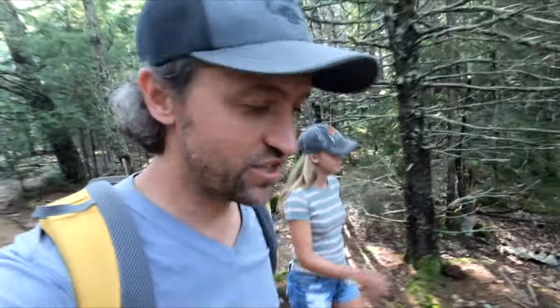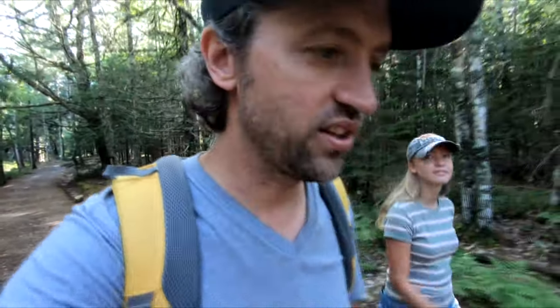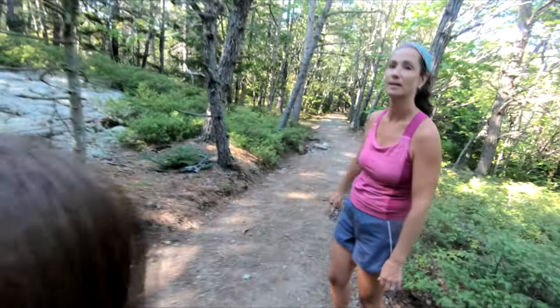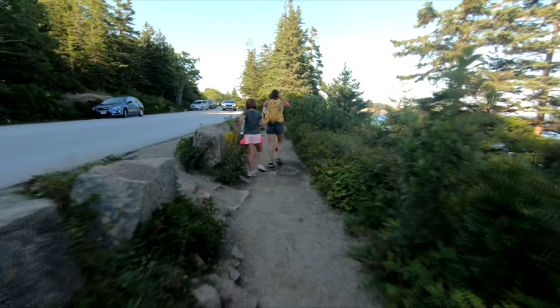So we're taking the Quarry Trail, which takes us over to Otter Cove and Otter Cliff. We could pick up the trail just a few steps from our campsite. Pretty nice feature of staying in Blackwoods on the actual national park. Pretty cool, huh? Look! This is what we're looking at right now.